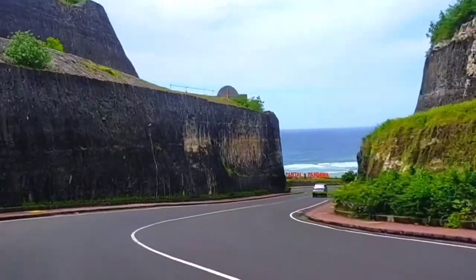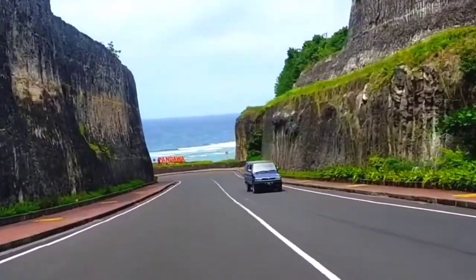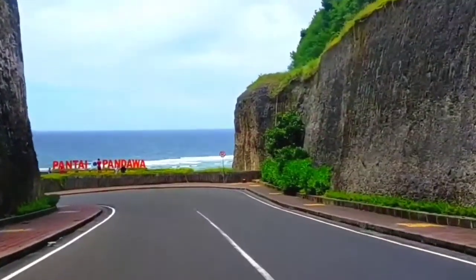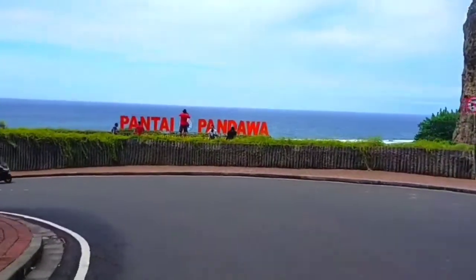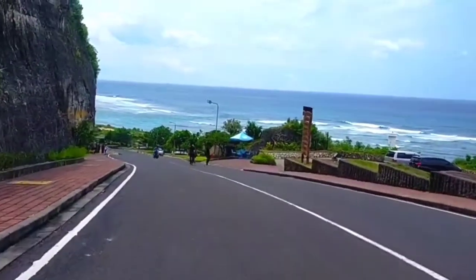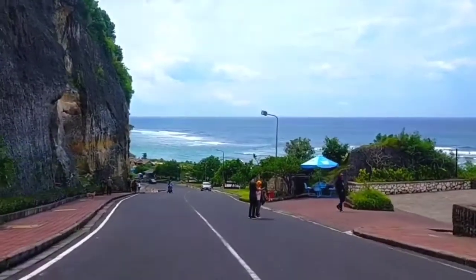Okay, you see at the front, that is Pandawa Beach. It will be reached in a few minutes. And the cliff here is very beautiful, isn't it? Very high cliff, but very beautiful. Blue ocean and clear water.